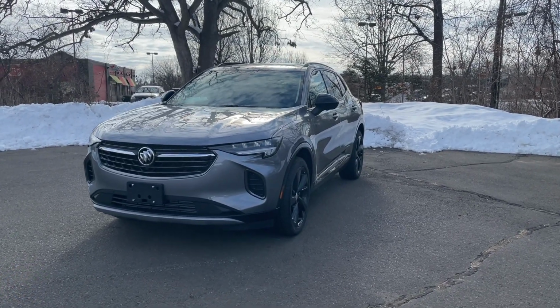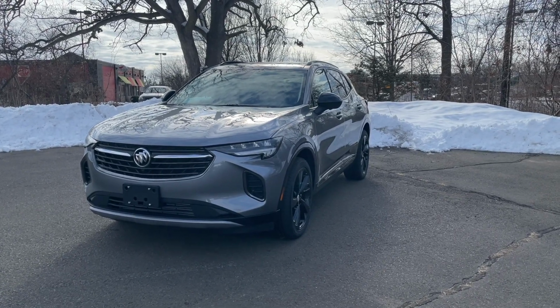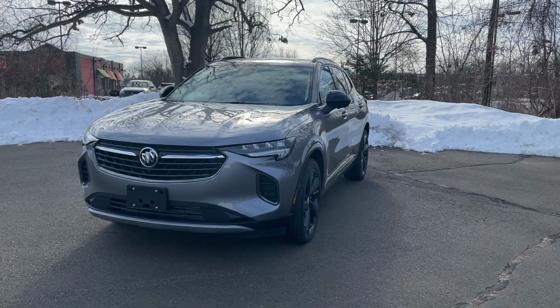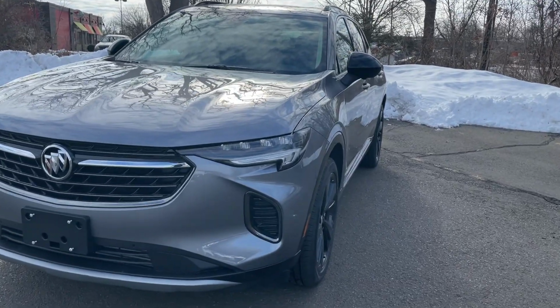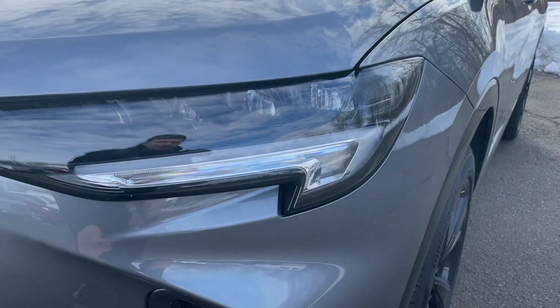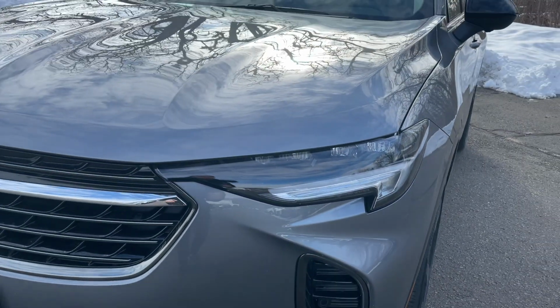And as I told you guys, this one has two packages. It has the ST package, which is a $1,400 package, and it does have the panoramic sunroof package. I think it's almost a $1,500 option, and the color is a $500 option, but it looks amazing on this ST trim. Coming to the headlights, they have a really nice look to them, and I really like this cut right here in the bottom. Everything is LED right here, and I love the blacked out look.